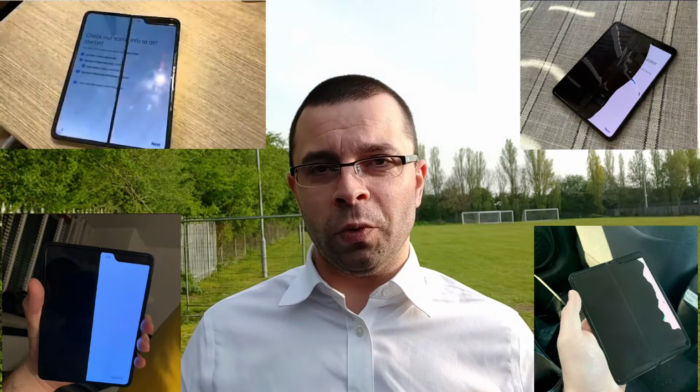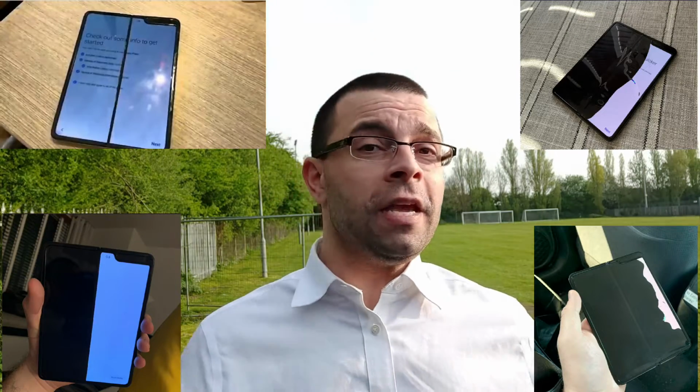Today we're going to talk about the Foldgate and why it happened in the first place. Now, in case you have no idea what I'm talking about, the brand new Samsung Galaxy Fold, the folding phone with a butterfly wallpaper, folds in half and the display folds with it and breaks within just 2 days, as reported by the big guns which have been sent review units early.